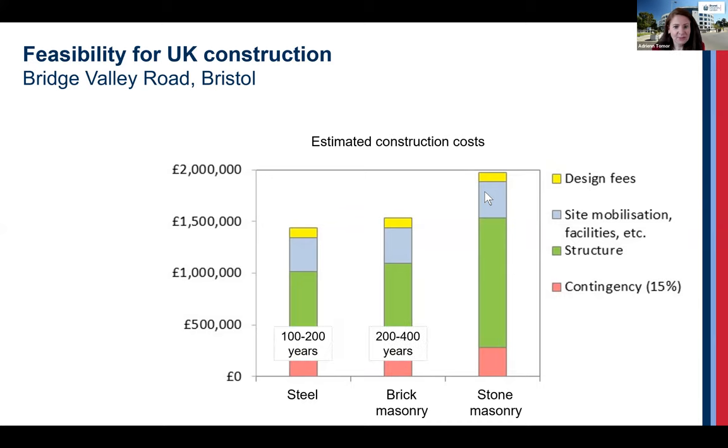What about the life expectancy? I know that as engineers, you are mostly focused on 120 years life expectancy, but what is real life? Steel bridges would probably last you 100 or 200 years. Brick bridges, probably a little longer, 200 to 400 years. And stone bridges, like we have seen the Rialto Bridge or the bridges in Rome, about 300 to 500 years, but obviously they can last a lot longer than that.